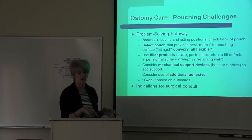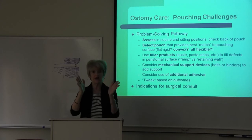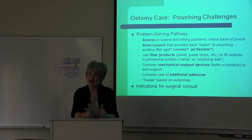And then tweak. So you tell the patient, okay, here's what we're going to do today. I cannot guarantee that this is going to be the final solution, but it's step 1. And I need you to tell me exactly what happens. If this pouch leaks, I need to know when it leaks. I need to know where it leaked. And then we're going to go from there.